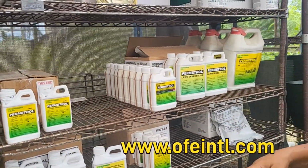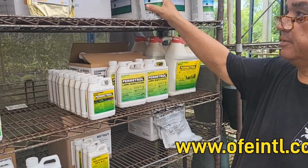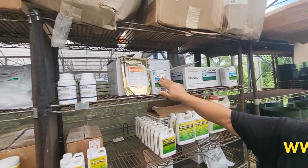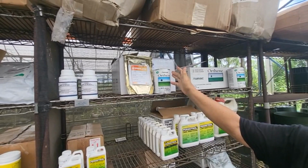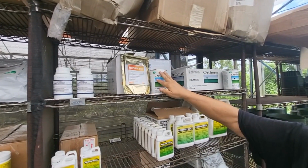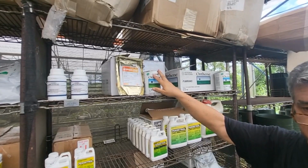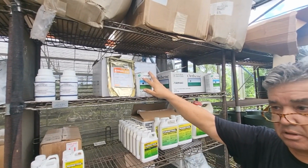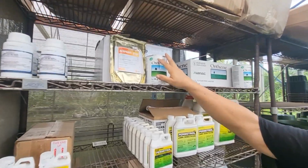And here we have more chemicals. This is all the insecticides. We talked about Orthene already. Orthene and acephate are the same thing. Orthene is the brand name. Acephate is the generic version of it. This will cover scale, mealybugs. It will also cover aphids. It will cover just about anything that is out there.